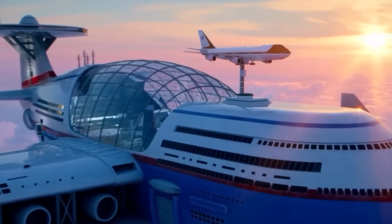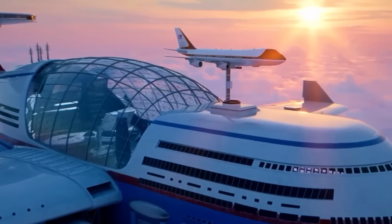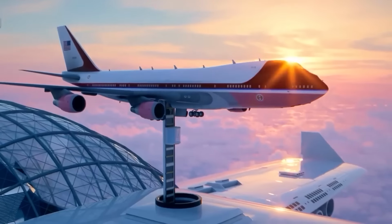So what would it have been like if this sky hotel had actually existed?